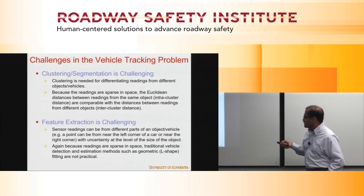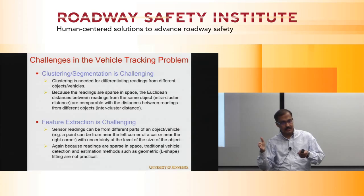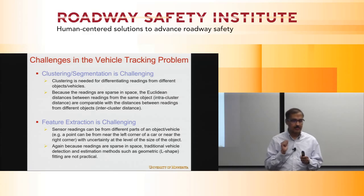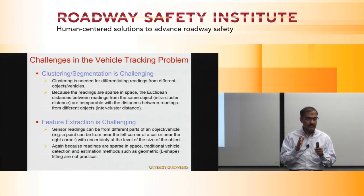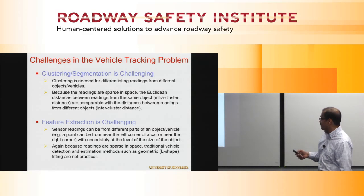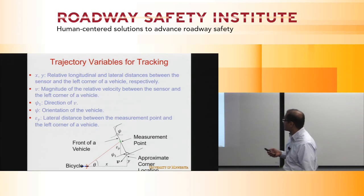Feature extraction is a challenge. If we were doing scanning, we would be able to essentially scan the L portion of the car and really find out where the right corner is, and then we would know the longitudinal position and the lateral position, but we don't have all that information because it's a fixed sensor. We're going to just get one reading off of the car, and we have to find out all the information that we can.